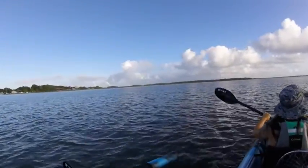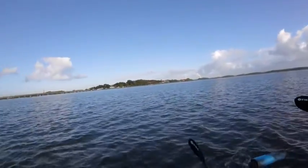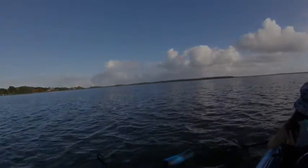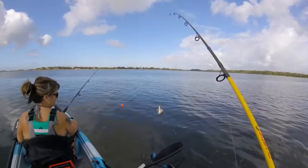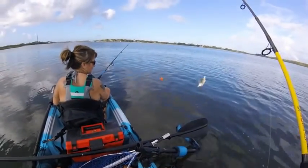A beautiful rainbow off to the left. Oh yeah. There. I just loaded it up with the Gulp, threw it in, and caught a fish like within a second. Oh my gosh. Sweet. Little baby fish.